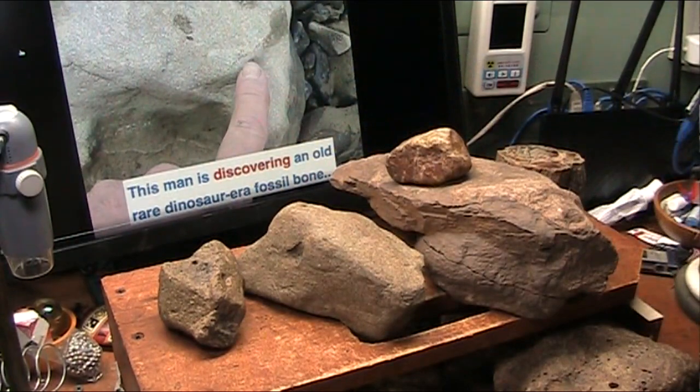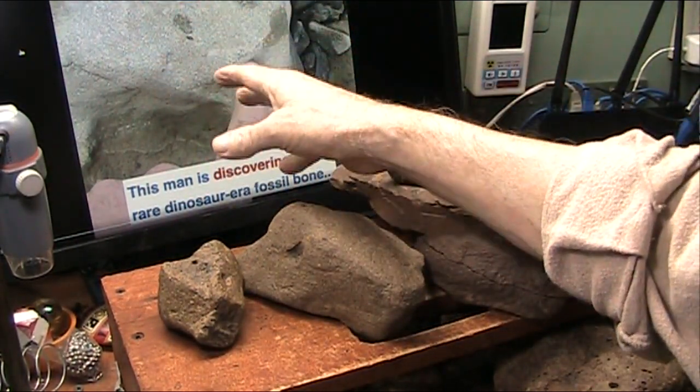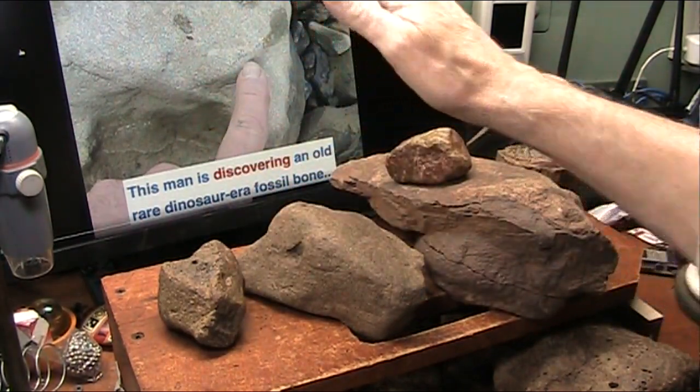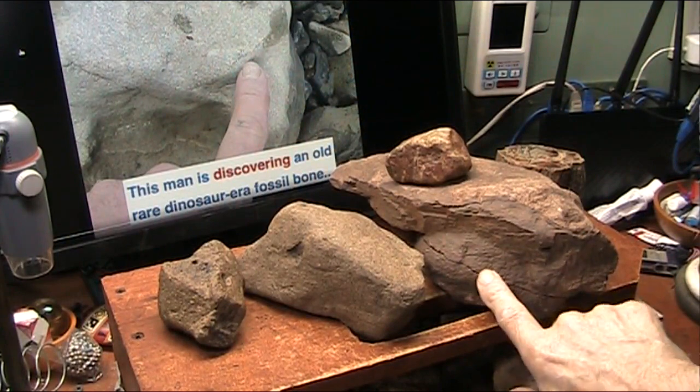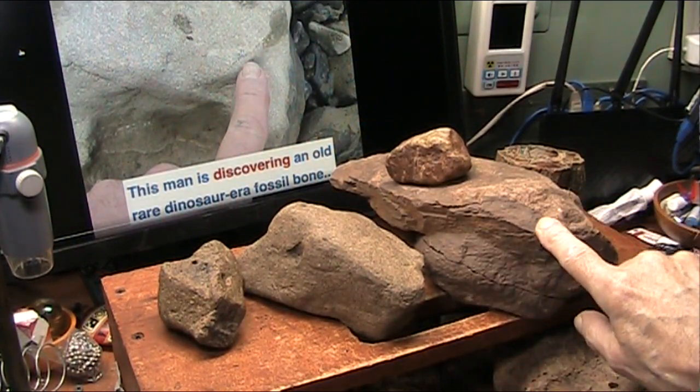What he ended up doing is chiseling all of this stuff off, which was literally the flesh and muscle and tissue and tendon, and getting down to what he considered to be the bone, which it is. And you see this is the bone here? The rest of this is biological. I'm going to show you that.